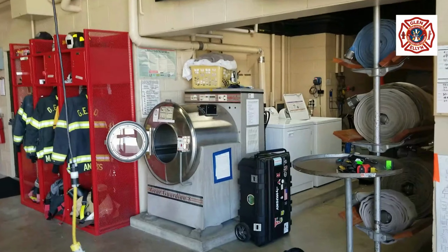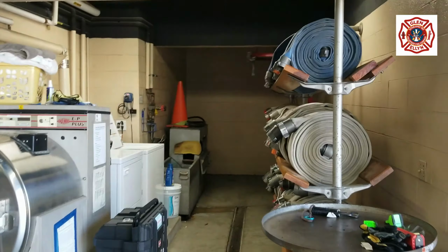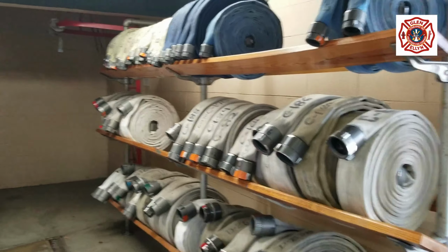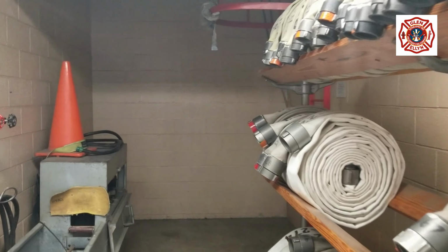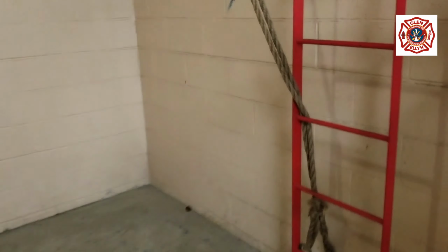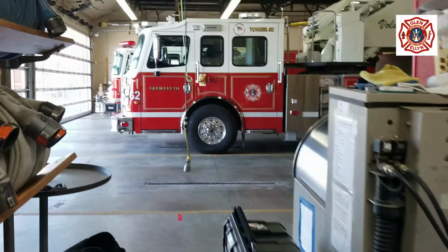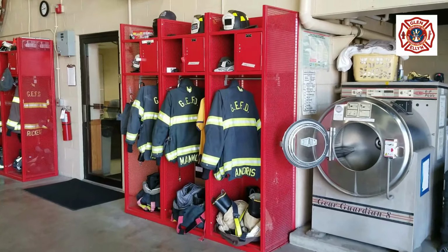The first thing you'll see here on the left is our extractor, which is what we use to wash our bunker gear. On the right is a hose rack where we store hose. And this is our hose tower. It's a long way up where we hang our hose to dry. On the right is the hose washer and a regular washer dryer for regular clothing.